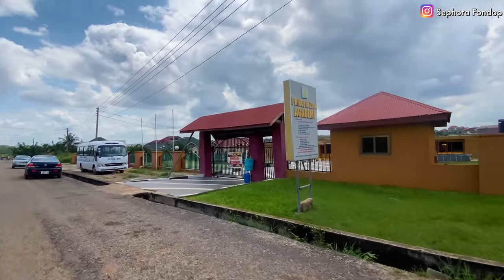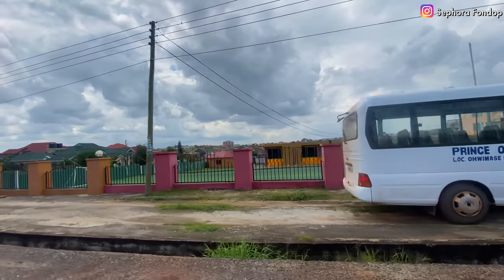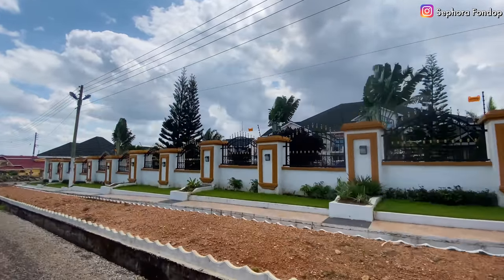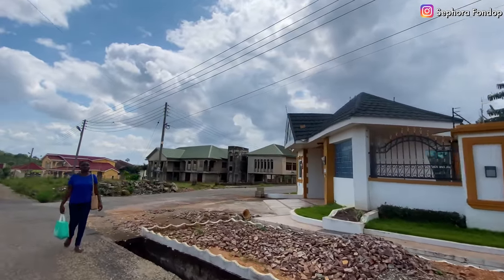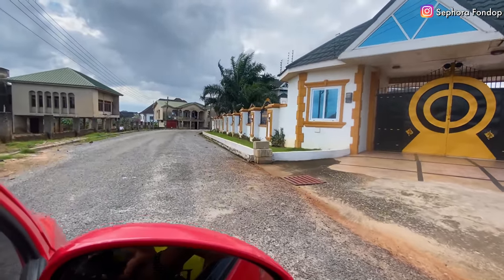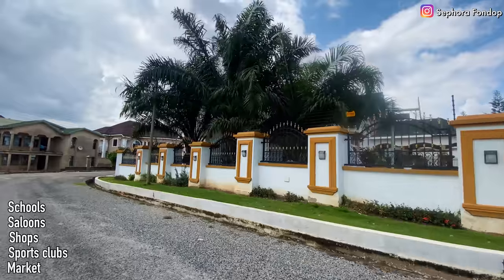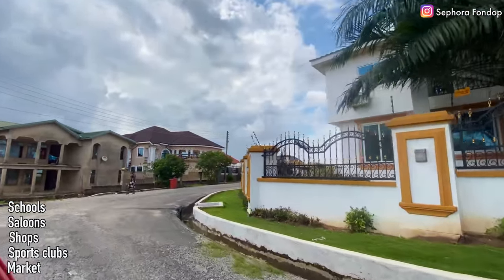So right now, we are inside Hilltop Estate, and as you can see, it is a residential area. Driving around the estate, I realized that aside from the 24/7 security, this estate is a newly developed top-notch area in Kumasi right now. Inside and around the estate, there are several schools, barbering salons, shops, a sports club, and a market, which makes it a cool neighborhood for living.